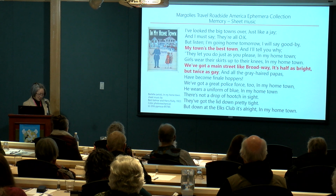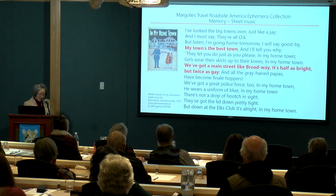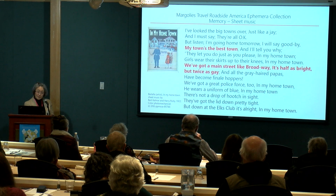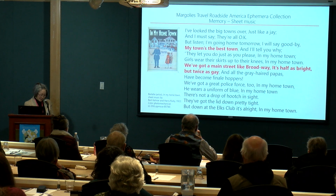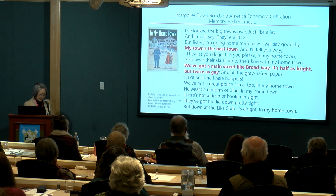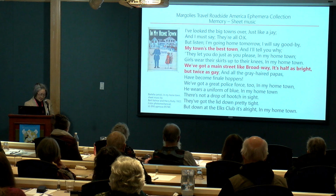Sheet music is also part of the Margolies Travel Ephemera collection. This song, "In My Hometown," describes the story of a traveler who visited big towns, comparing them with his hometown. Travel is fun, but when we get back home, we often feel our house, our town is the best, comforting and relaxing.